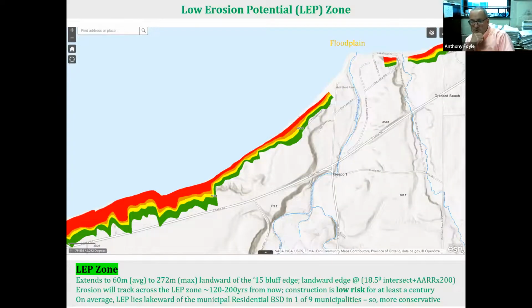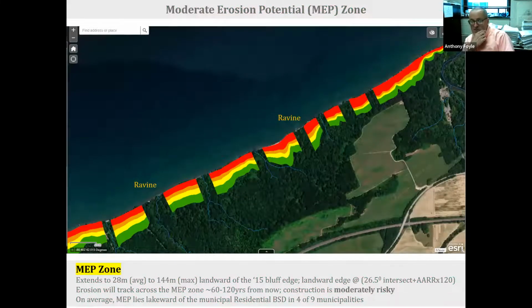So that's the quick run through on these zones, visually what they look like. And I think where it helps a lot is a property owner can look at their property parcel and see where the red, orange, yellow, and green zones are, and get a feel for how bad erosion is in their watershed. And again, these are all done by watersheds. So there's like 69 of them, as I said.